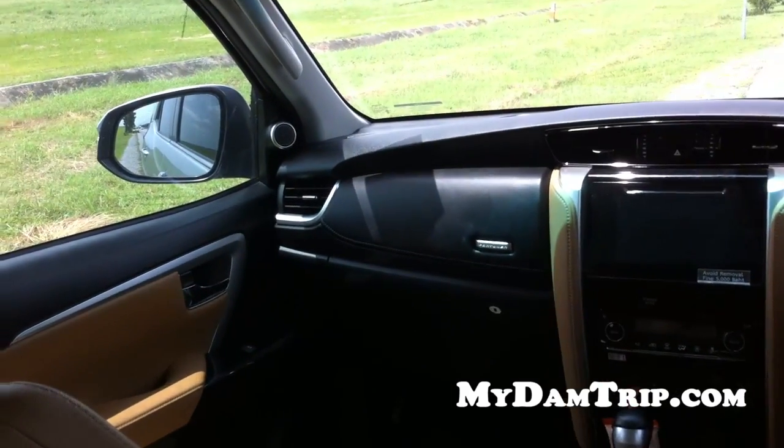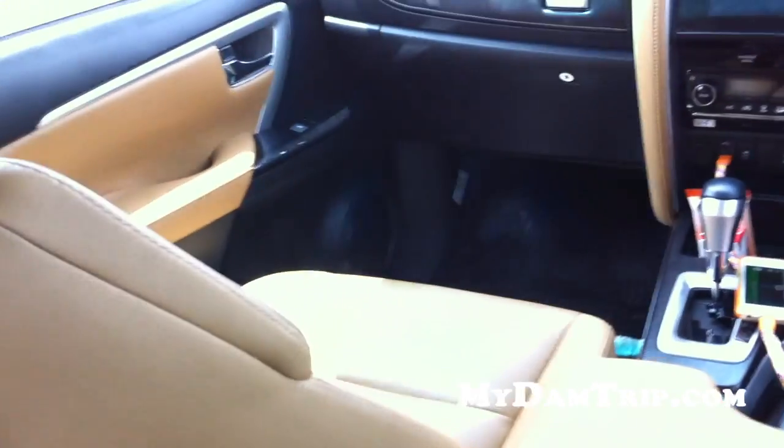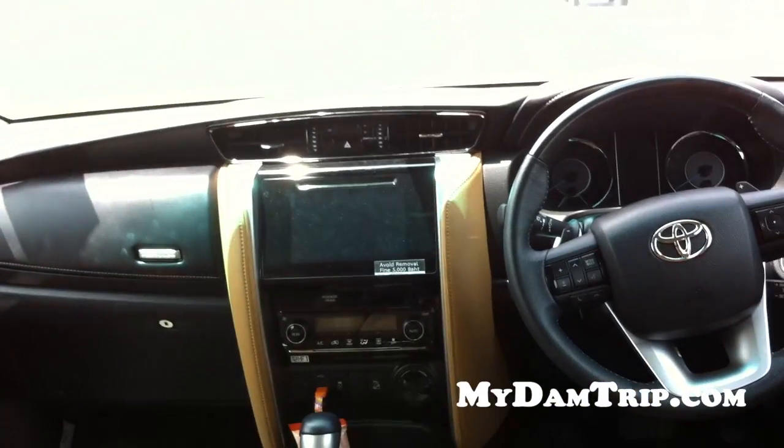The sound system was great too. Little speakers all over. You can see that one there that I'm focused on. Got speakers in the front and in the rear doors. And the bass was pretty good. Not that I'm into anything too terribly bass heavy, but the sound system was really nice, even for classical music or anything like that.